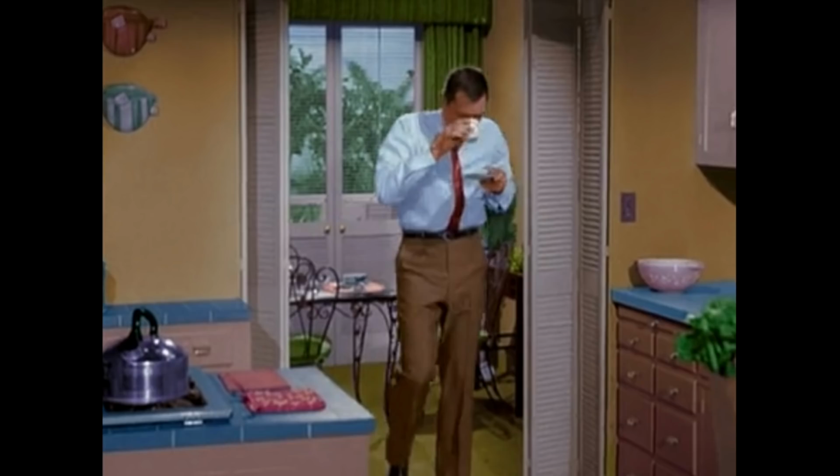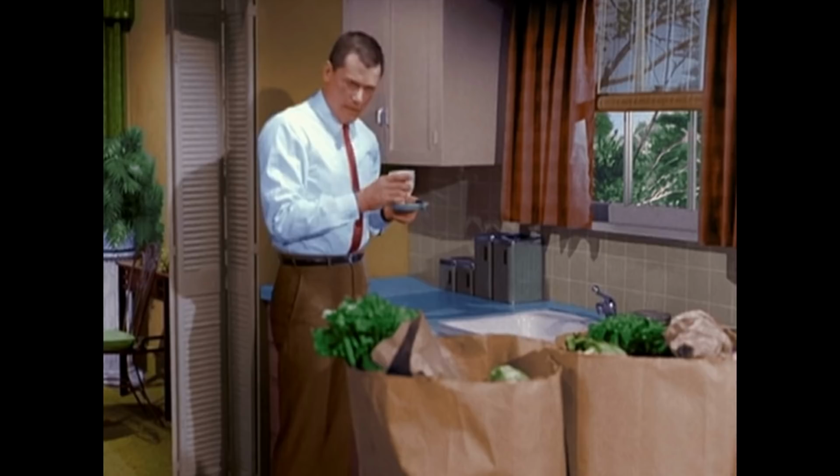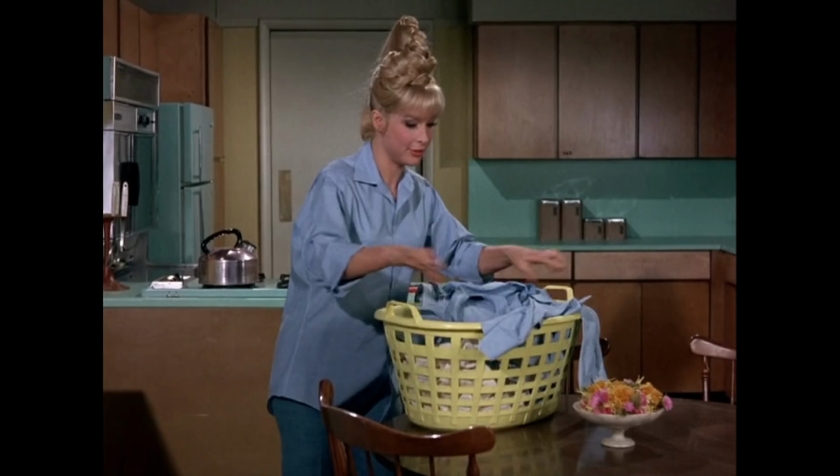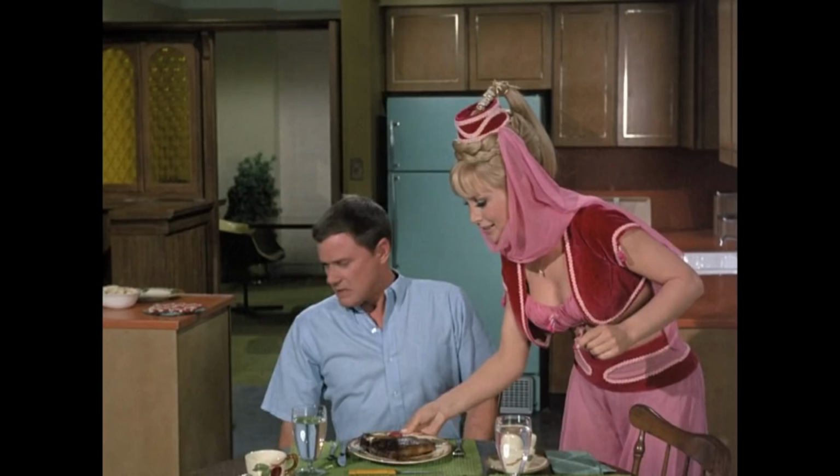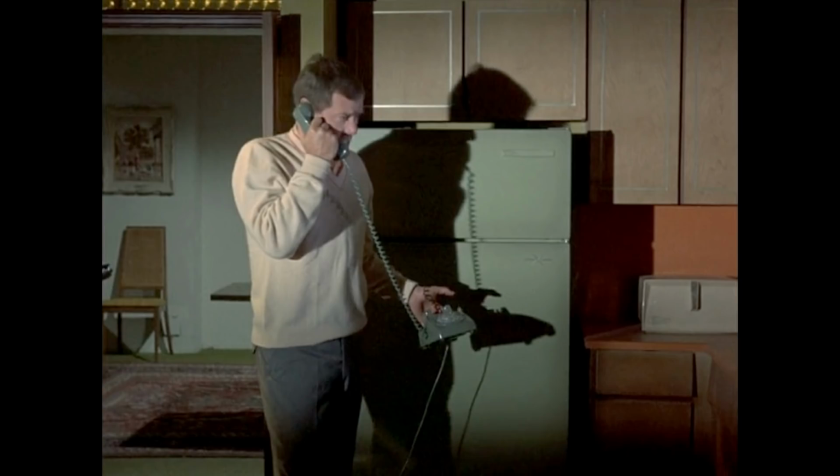This is the first kitchen we're shown in the series, but soon after it becomes this kitchen, with the fridge next to the stove. After that, the kitchen changes to this familiar arrangement with the refrigerator shifting to this wall. It remained this way throughout the rest of the series, with only the color of the appliances changing.